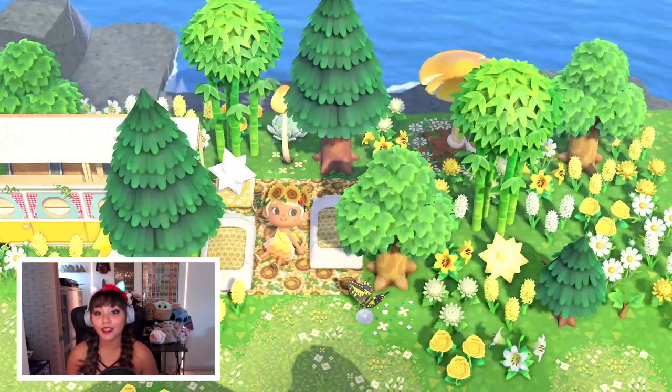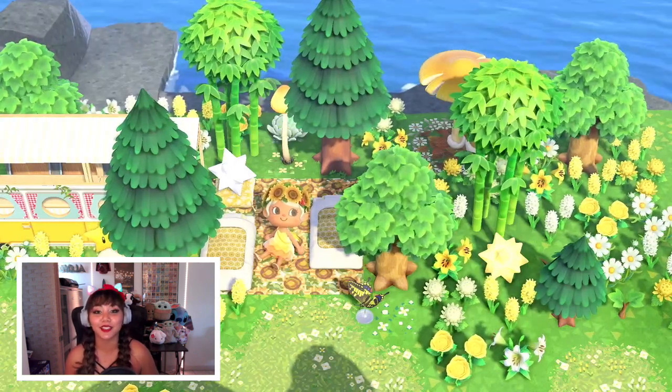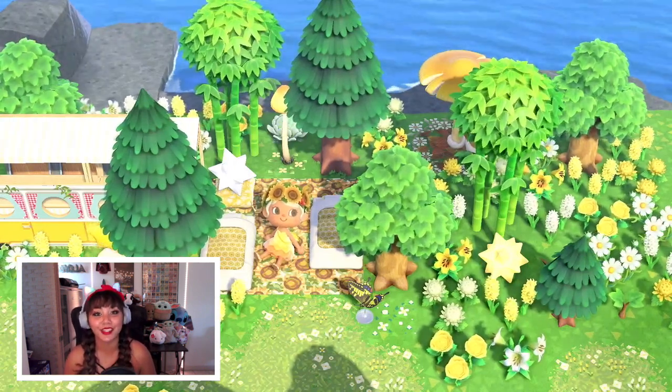Before we start decorating, I just want to tell you guys how much I love this stargazing area with the little futons and all the flowers.